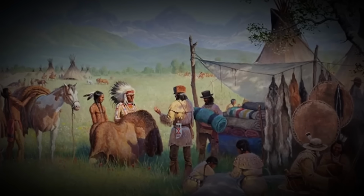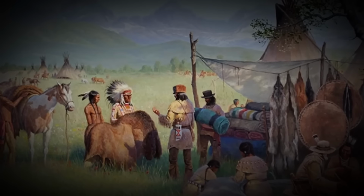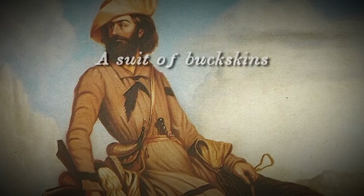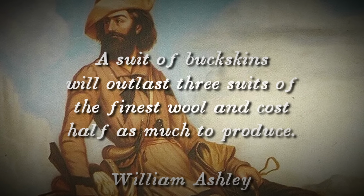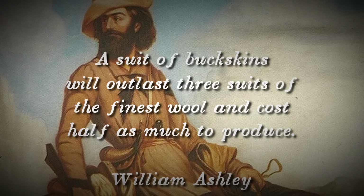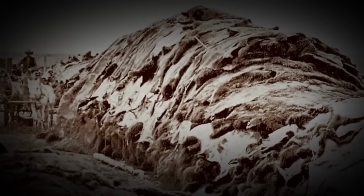A single buffalo hide properly processed could trade for a month's worth of supplies at a frontier post. Buckskin clothing commanded premium prices in eastern markets where the quality and durability were legendary. "A suit of buckskins," wrote trader William Ashley, "will outlast 3 suits of the finest wool and cost half as much to produce."